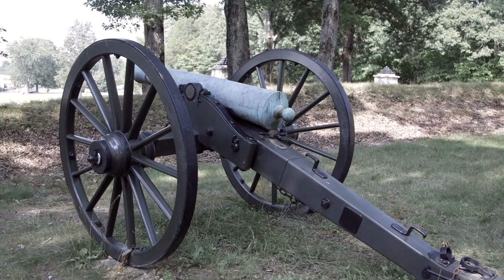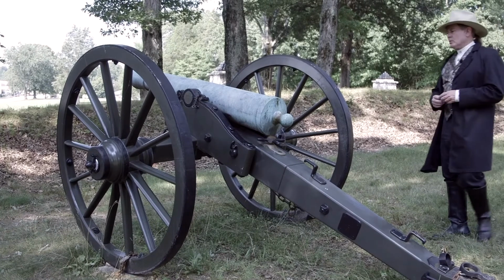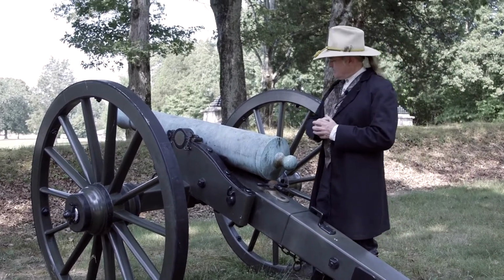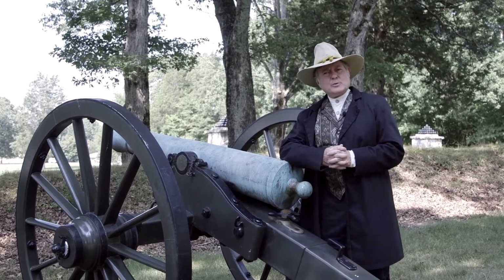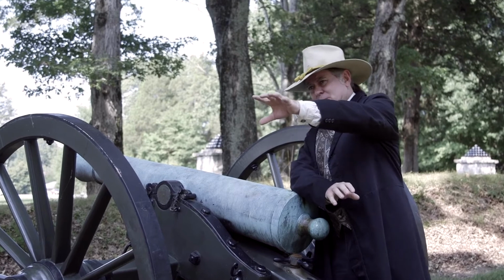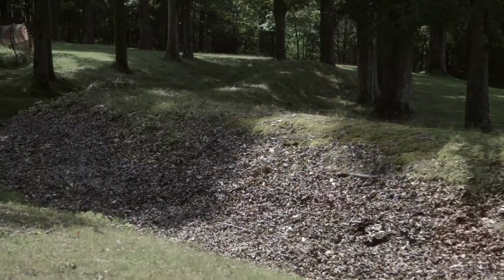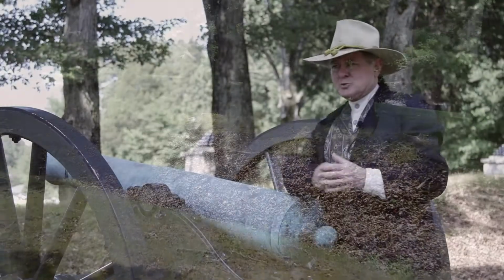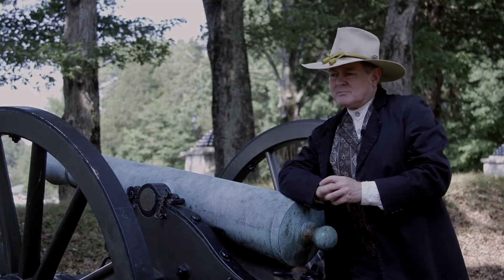This is a 6-pound Napoleon, a smoothbore. It's sitting in a position where Porter's battery would sit. During the Battle of Fort Donelson, Porter's battery saw a lot of action. It's positioned at a place called the outer works, or the earthworks, rifle pits, parapets. This was the outer protection for Fort Donelson.